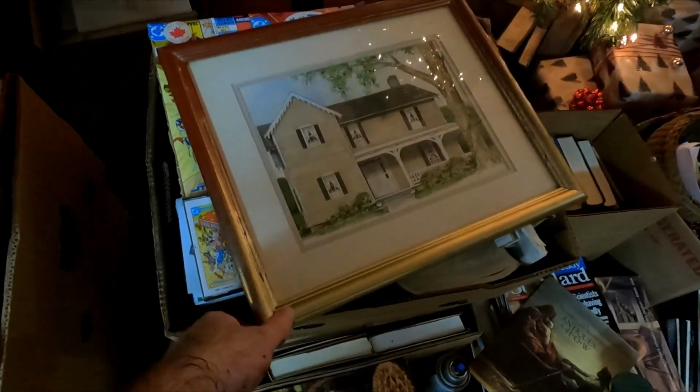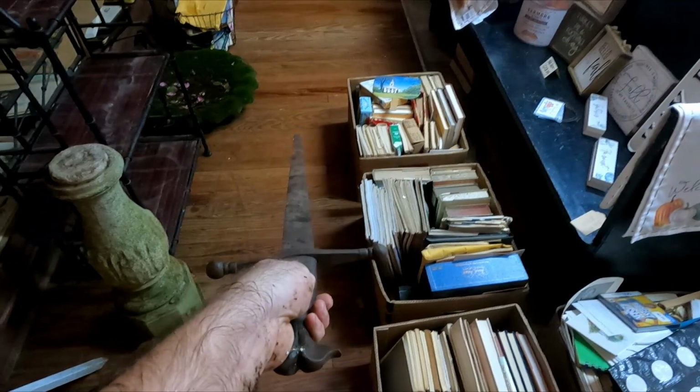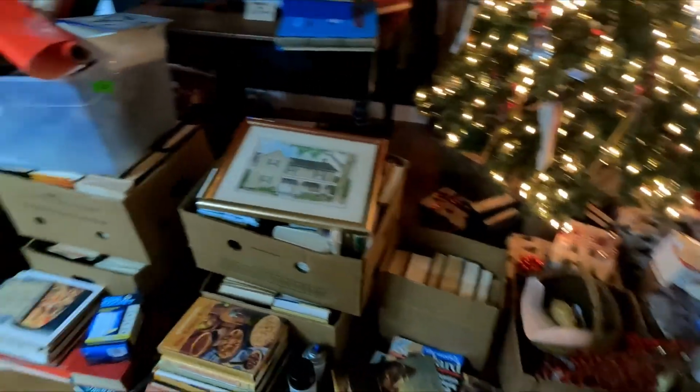This is an Oscar Velasquez of a house here in Abbeville. I picked up a sword. Where did the sword go? Picked up this sword. How cool is that? One of my favorite purchases was this concrete poodle for the yard. How cool is that little thing right there? Anyways, all this is going to have to be sorted. I know I got some old books. One of them was like 1850s, and some of the really nice books sold for more than I wanted to pay for them. But we got some really good stuff. I've got to sort it all and go through it, and I'll try to find some treasures and show you.